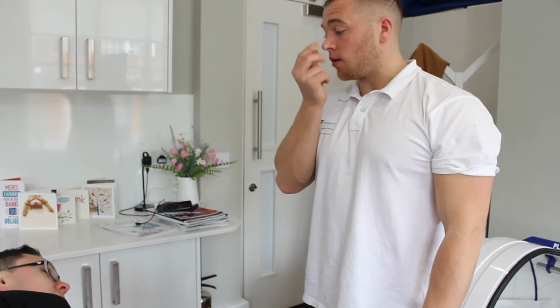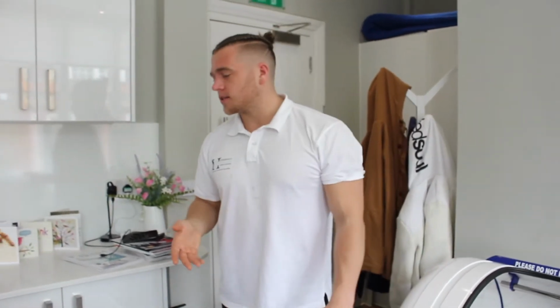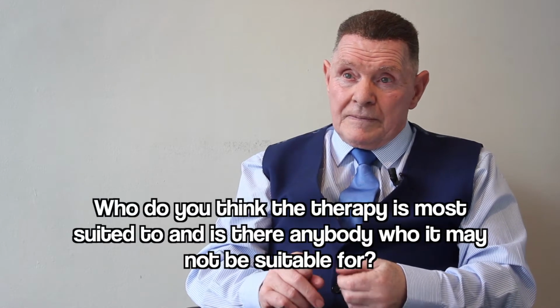It's also very effective for wounds. I've been in hyperbaric for 30 years now, and I've noticed quite an expansion of the conditions that we now treat, and we get many referrals from consultants throughout the UK, especially in London. And on the sports side, we get an amazing number of professional clubs referring their patients to speed up healing. Who do you think the therapy is most suited to in your personal experience?